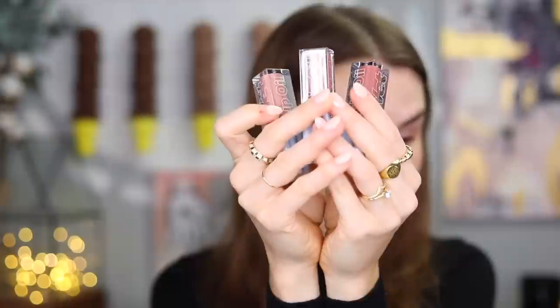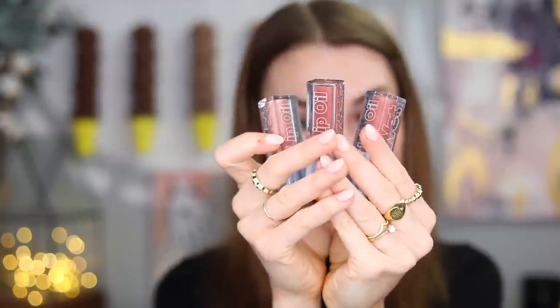I also have, thank you, Kosas. They sent me their three new shades in the wet lip oil. So I have Unbuttoned, Unzipped, and Unhooked. They are all so, so beautiful. I will swatch all of these today. I will put on whichever one ends up being my favorite, but spoiler, they're all really pretty. And, oh, I know I have more than that.